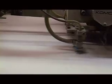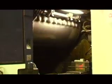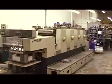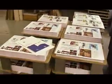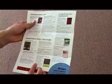The Komori runs anywhere from about 5,000 to 11,000 impressions per hour, an impression being one sheet of paper, with up to 4 letter-sized pages on each of these sheets. This means we can print out 10,000 double-sided, photo-quality company brochures in less than 3.5 hours.